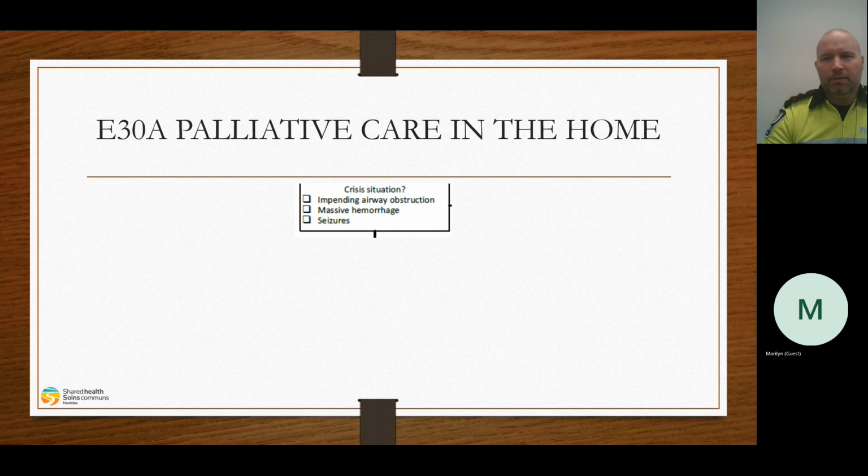Massive hemorrhage as well. If the patient has a tumor or esophageal varices and they start bleeding out a lot, we will be called for that because the family may have been told, yeah, there's the risk of this happening.